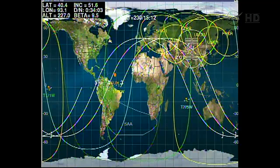Okay, done. Now go into the control panel. Control panel. Is that the first one? It's the middle window. Okay, the control panel.